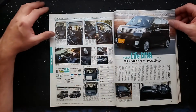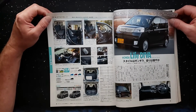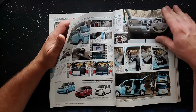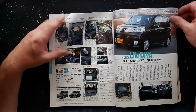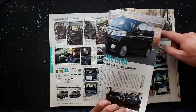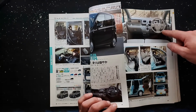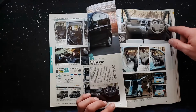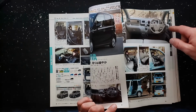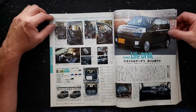Okay, over we go. We've got the Honda Life Diva. Now, are we dealing with the same car, just different? Well, let's have a look at the dash. The dashboard will tell us if it's the same car. It certainly looks that way, doesn't it? Yep, I think it's the same car, just spec'd up. Same dash, mate. So, Honda Life Diva.